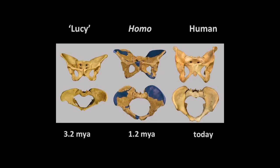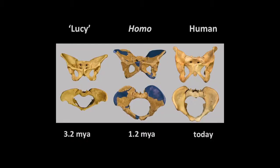Now, a number of researchers have characterized Homo erectus as being human-like from the neck down. And I think that's not an accurate representation. In fact, Homo erectus was not modern human from the neck down. It was a transitional form, a long-lasting transitional form between the early Homo habilis and modern humans. One example of this transitional form is a pelvis from Gona. This is Lucy here, this is a modern human here, and then we have this Homo erectus pelvis from 1.2 million years ago.